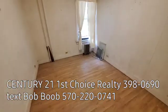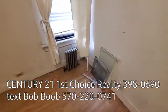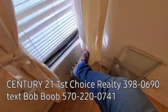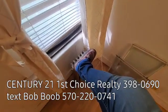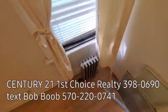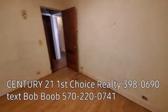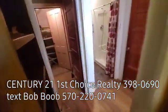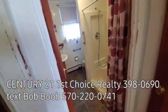And here is the world's tiniest radiator ever created. I don't think, look, that's about 10.5 inches, which is 12 inches on there. That is the cutest little radiator that Bobby Booby's ever seen. Imagine, I'm so impressed by a radiator, huh? So that's the layout of the apartment.